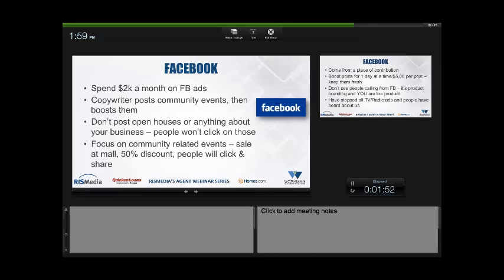And literally, you have people from all over the world logging into your Periscope while you're live and asking you questions. It is absolutely the coolest interactive app that's out there. And I think for real estate, it's going to be one of the game changers.